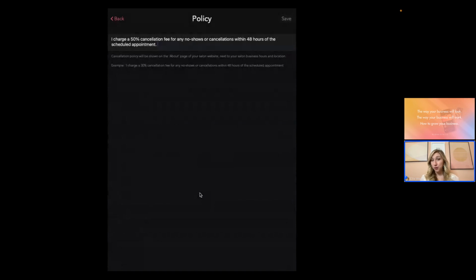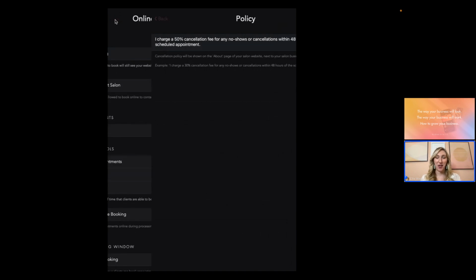Remember, we saw this in two places, both in the About section, so even before a client has booked with you, they can find this, as well as at the booking phase. And we'll also make reference to your cancellation policy in those client appointment emails that they'll get leading up to the appointment. So no pulling the wool over your eyes, plenty of opportunity for clients to learn about that policy.